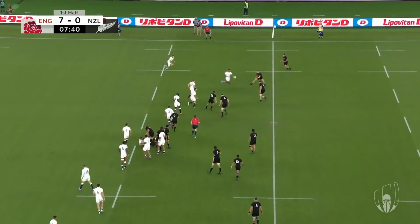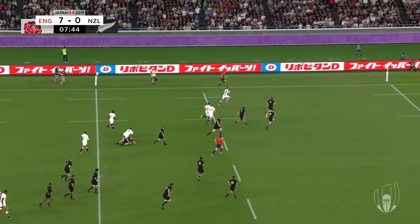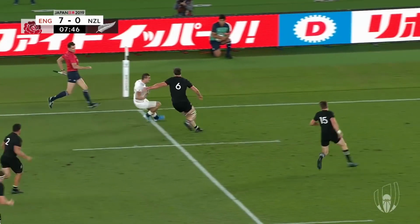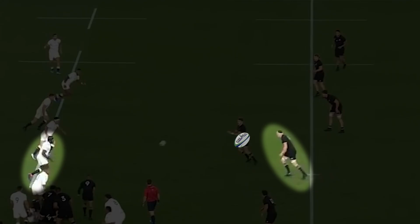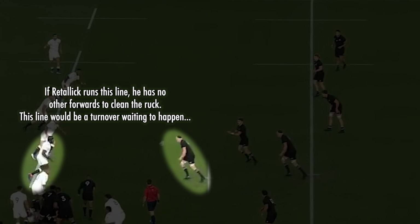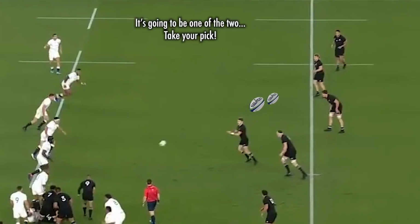Anyway, as for how this practice works in theory, we can see they've had all the time in the world to perform analysis on what the opposition's formation is. Because Beauden Barrett shifts his torso towards his brother Scott, there is now just a single direction for the All Blacks to send the ball towards. Barrett couldn't give an inside ball to Retallick due to the lack of ruck clearance options, so Tuilagi now knows for certain that either Goodhue or Scott Barrett will receive the ball.